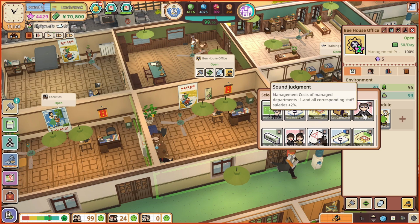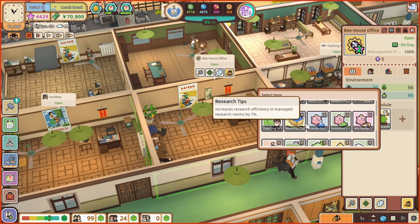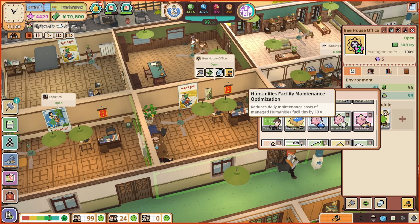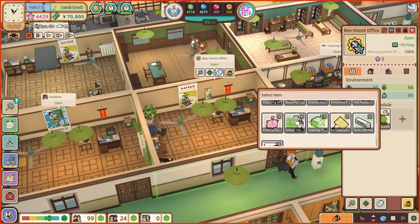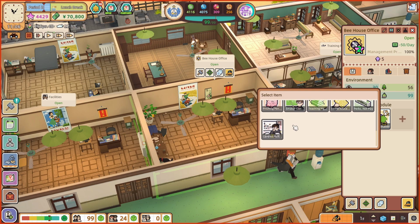Management costs of managed departments -1. Salaries up by 2. There's got to be... Here we go. What's that? Reduces daily maintenance costs of managed humanities facilities. That's more, I think, if it was the science one, that's the biology lab and all that lot. Research tips, we've already got that one in. Increases the teaching efficiency by 30% when there are fewer than 10 students in each class. Good grief. Increases the teaching efficiency of managed classes by 15%. That's very good. 15% teaching efficiency increase with no downside because we gave them a book. Okay, we could do that.